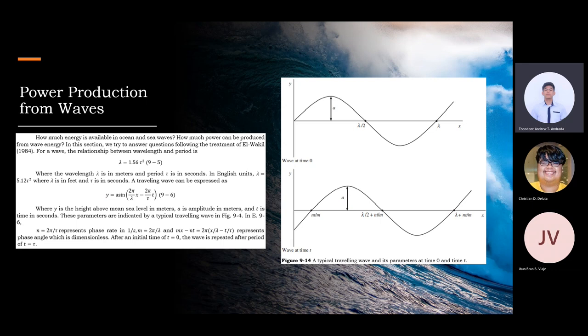A traveling wave can be expressed as y, where y is the height above the mean sea level in meters, equals a, the amplitude in meters, times sine of the quantity 2 pi over lambda x minus 2 pi over tau t, where t is time in seconds. These parameters are indicated by a typical traveling wave in figure 9.14.